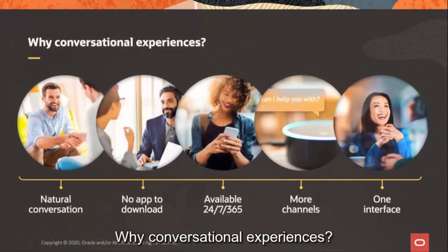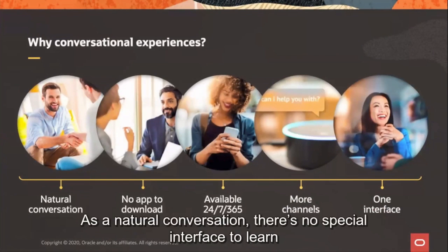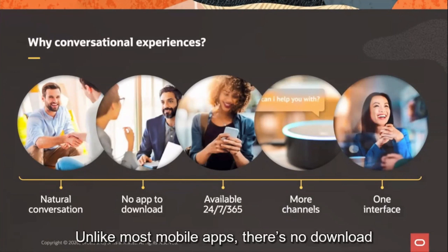Why conversational experiences? Because it is easier. As a natural conversation, there is no special interface to learn. Websites, mobile apps, you have to get used to the user interface. With a bot, what you need to learn, you know it already. Unlike most mobile apps, there is no download.